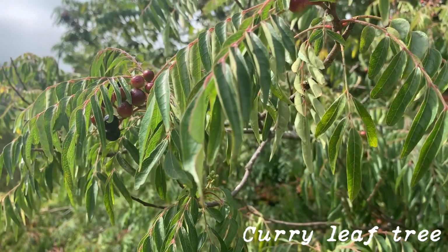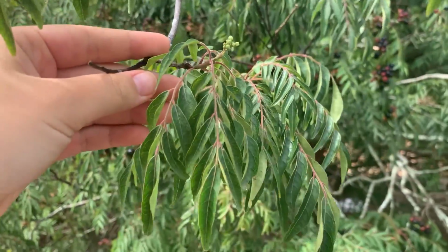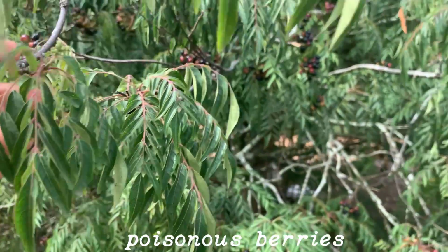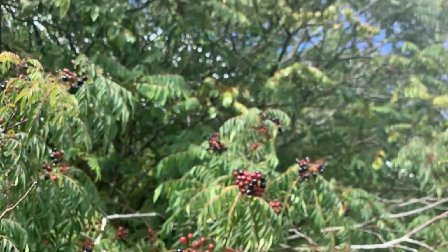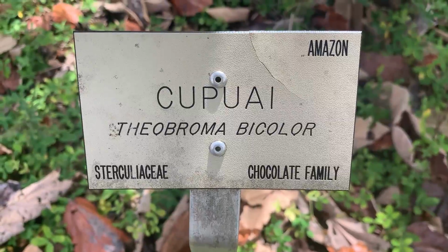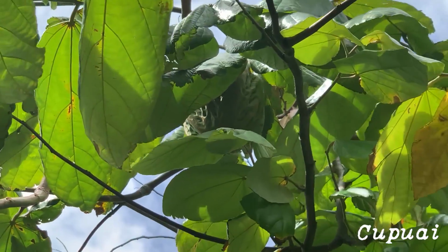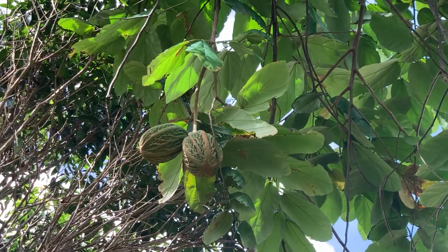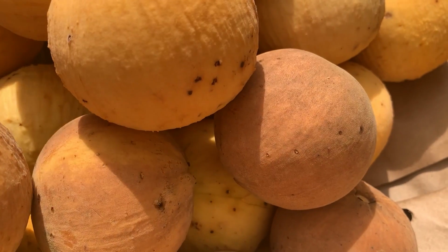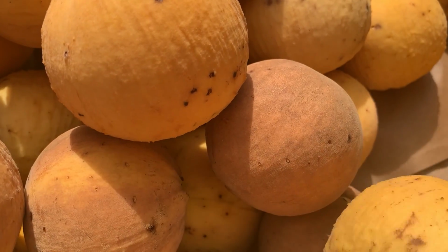And then we have a curry leaf tree as well, where the leaf is actually the star of the tree. And if you eat the berries on the tree, they're actually poisonous for you. And then we have this really cool kupawai fruit, which we call dragon eggs because they just look like dragon eggs to us. But this is a relative to cocoa, so chocolate. And then we walked up to the farm and my sister sanitized the santol, and then she took over the tour, explaining more about Frankie's nursery and what they do.